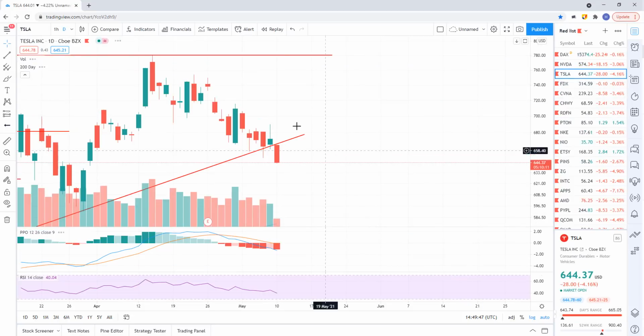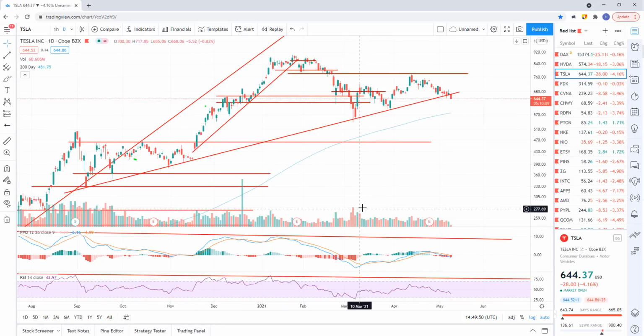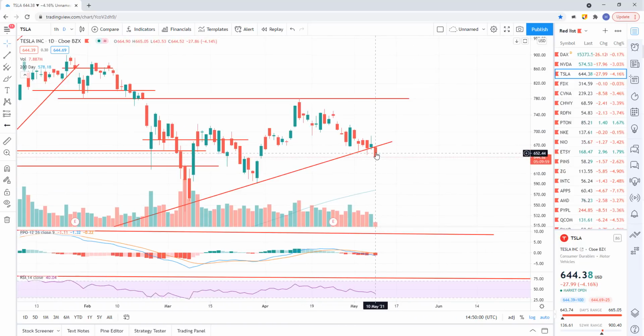I want to point out Tesla. This is a sell signal today. I'm short Tesla as of right now. We'll see if we can get the daily close. But you've got this trend line right here on Tesla that it's just been walking up. And you can see we're just starting to break down intraday.